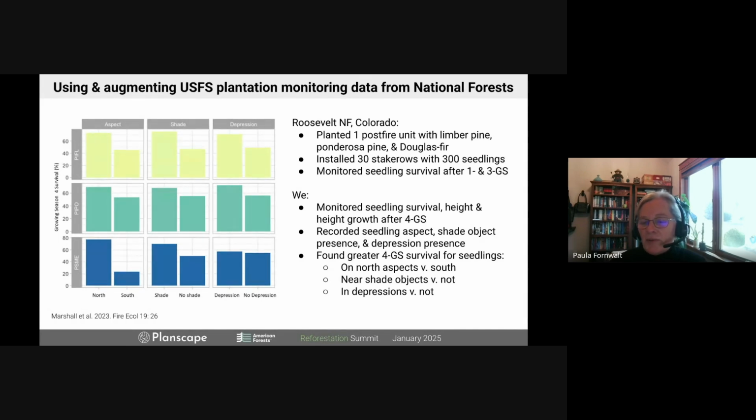While we were out there, we also recorded the aspect of the seedling, whether or not that seedling was situated next to a shade object, and whether or not it was situated in some sort of localized depression that would allow water to collect around it. And what we found is that survival after 4 growing seasons was markedly greater on north aspects than south. It was also greater for seedlings planted in those microsites near shade objects. And it was also greater for seedlings planted in those microtopographic depressions.